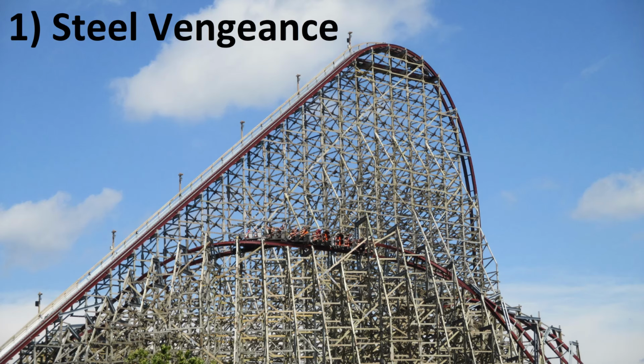Number 1. Steel Vengeance at Cedar Point. This probably surprises no one. Steel Vengeance is the best steel coaster in the world. It's an incredibly long ride and action-packed from start to finish. It has everything an enthusiast could want. Sustained ejector airtime, quick pops of airtime, inversions, perfect pacing, smoothness, I could go on and on.